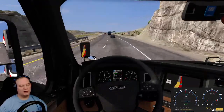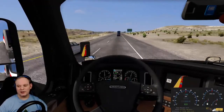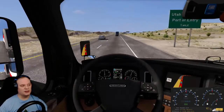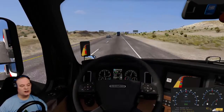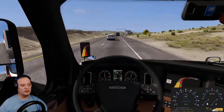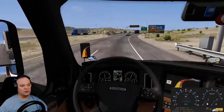I don't have MSI Afterburner on. I know that Curtis wanted me to show my frames. I'm keen on those graphic mods. Anyone that wants to know the mods that I am using, for sure, in the Discord after this, I will link every single one of them off the top of my head. These are ones that I've just used for a long time, so you guys probably know better ones than me.